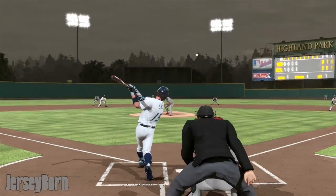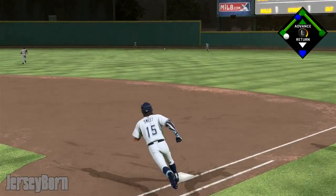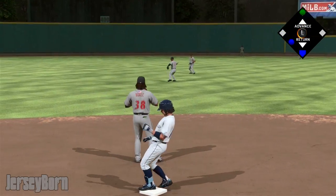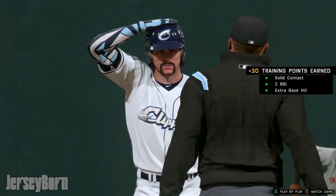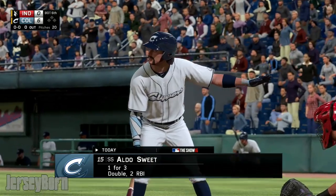Here comes the pitch, as that's taken to the right center field gap. That'll land, and that'll also roll up against the wall. 1 run comes in. Here comes the second runner. He's rounding third, heading home, and he's in there before the throw, as Aldo has himself a 2 RBI double. Drives in all the runners as he clears the bases of that one.